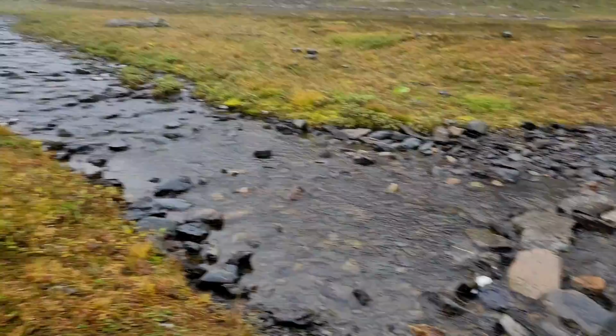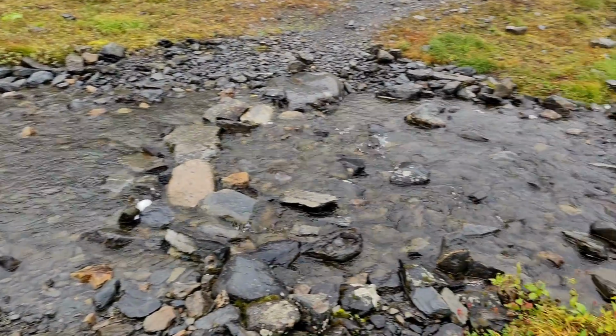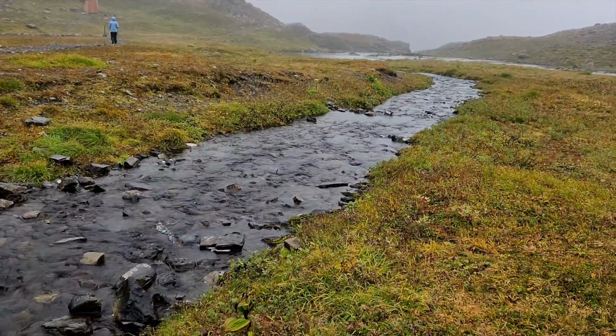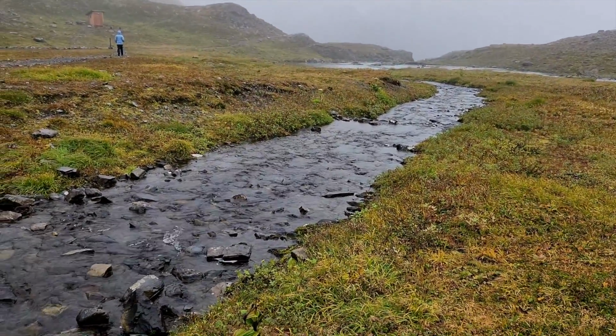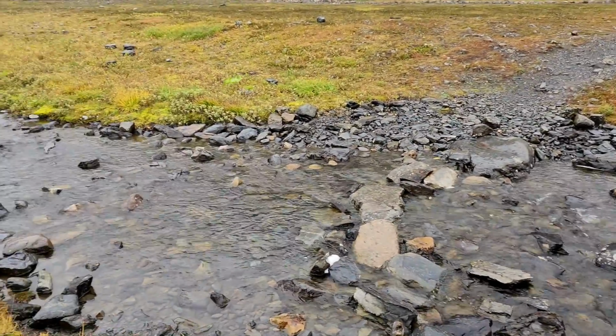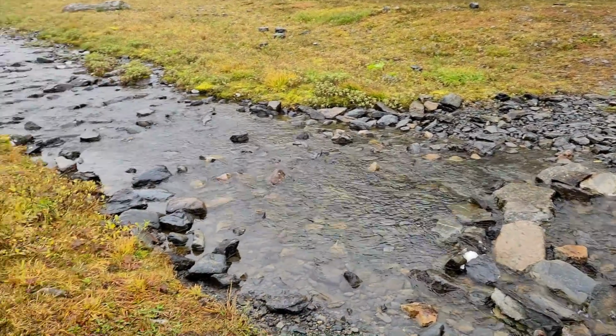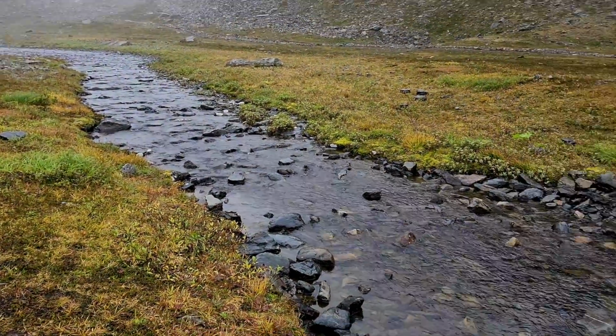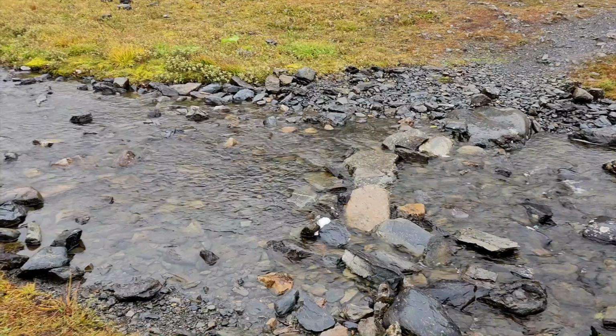There's a nice little clear stream that runs across the trail to the cabin. If you're ever staying here, I highly recommend getting water from this stream, as it is nice and clear. The water in the lake and coming from the little outlet of the lake is very silty and would be very hard on any water filtration systems. So this water is really nice.